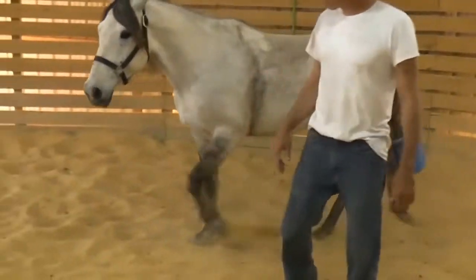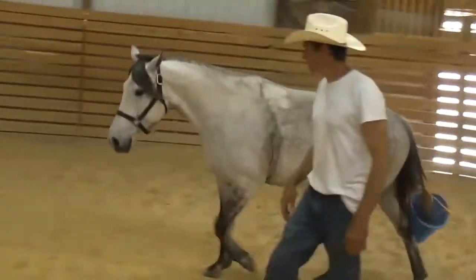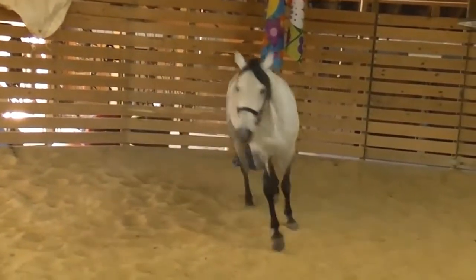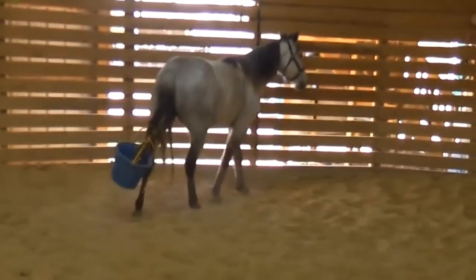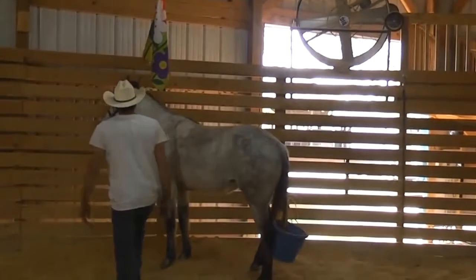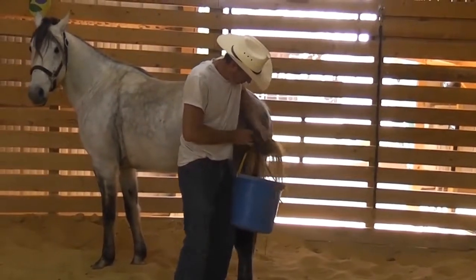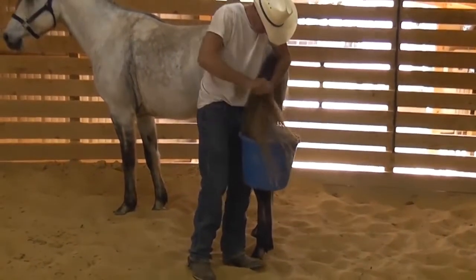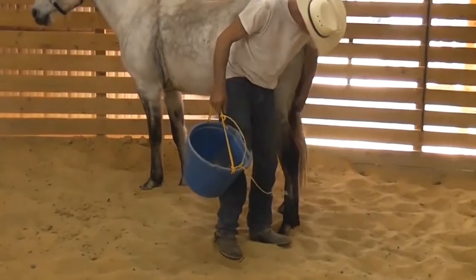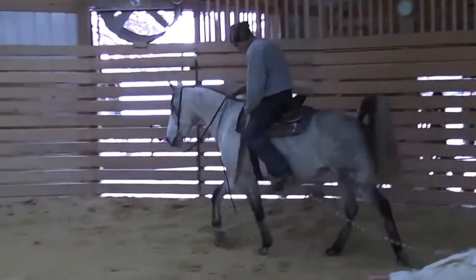First time we ever tied a bucket to her tail. Now that's something I wouldn't recommend to try with just any horse. You can see she doesn't like it a lot, but she's not getting crazy and trying to run off or kick. She'd probably appreciate that. She wasn't mad at me even though I tied a bucket to her tail.